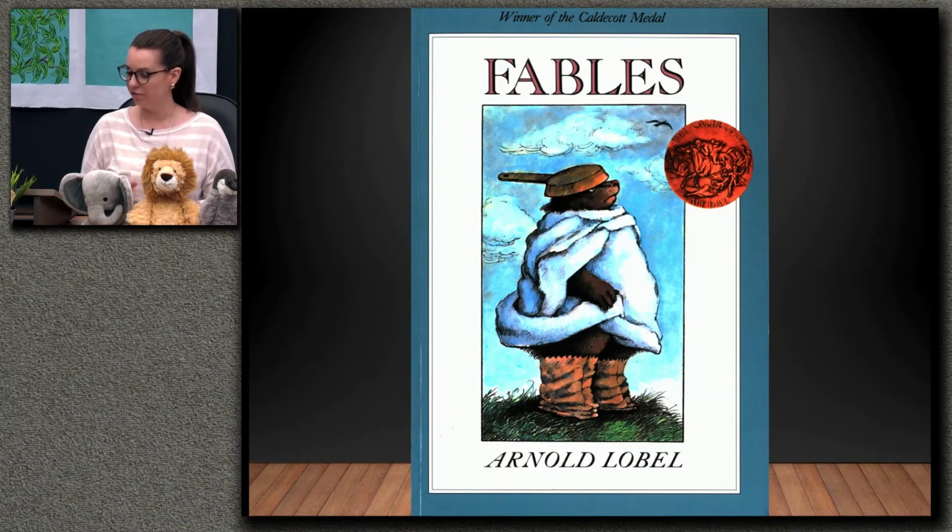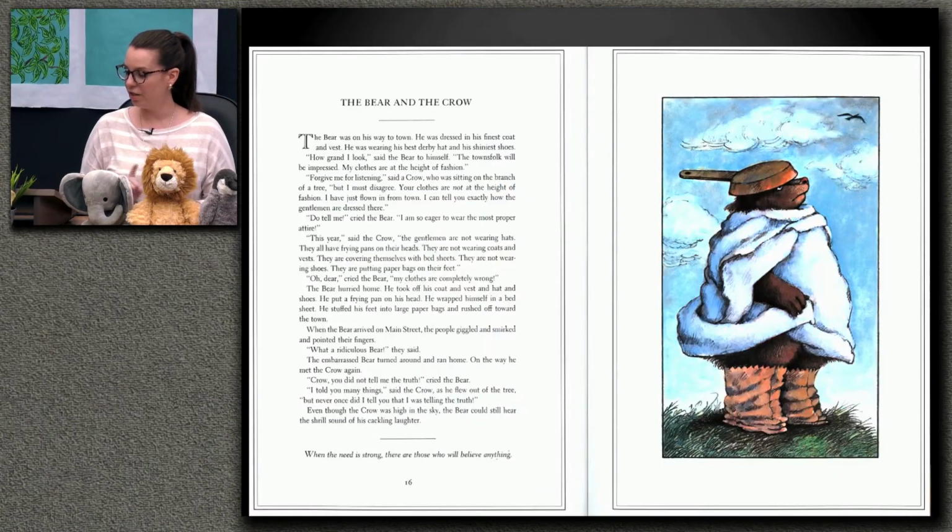This is the book Fables by Arnold Lobel. And the fable that we're going to read today is called The Bear and the Crow. And as I read this fable, I'm going to think about which character trait from our list best describes the main character, which is the bear.